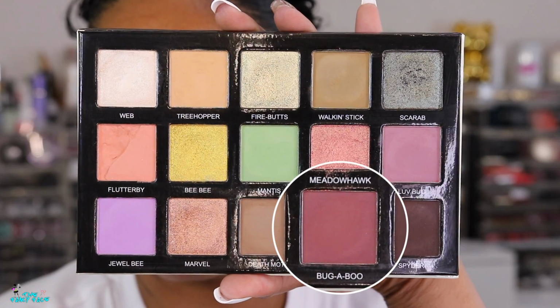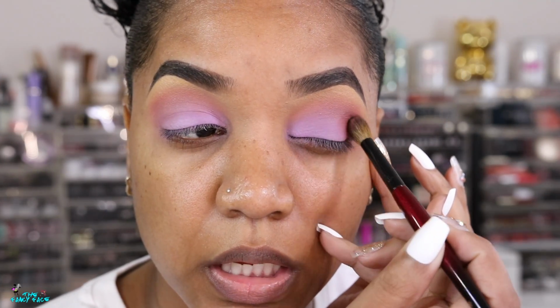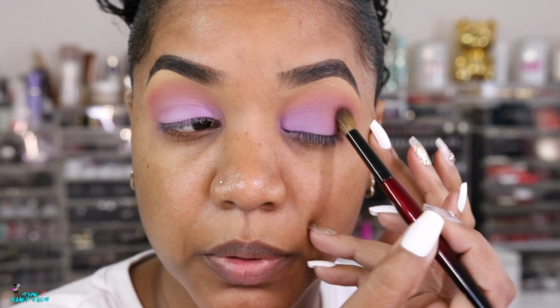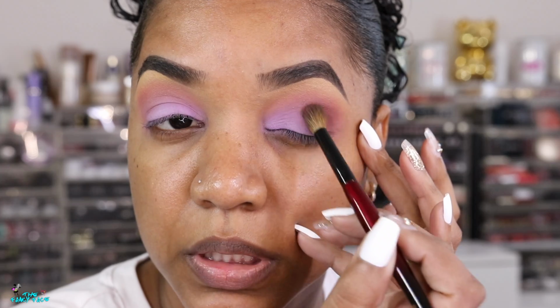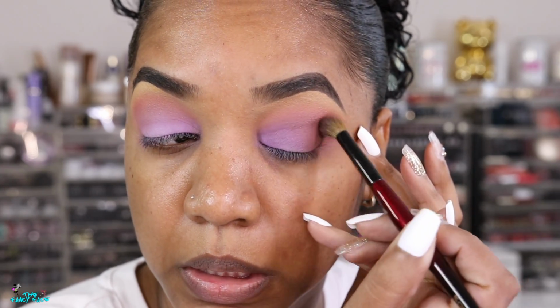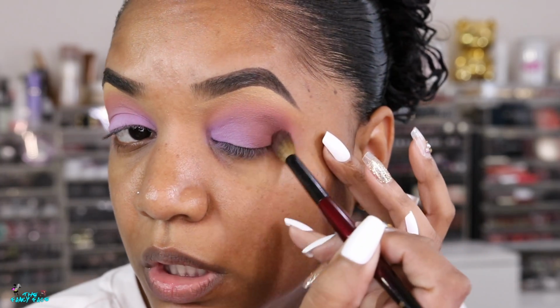Now we're gonna go in with the shade Bugaboo. This is the matte deep red brown shade. I might touch a little bit of Spider, which is the blackened brown, and mix it together with that Bugaboo shade to get the color that we want, because I don't want this to be a brown, I want it to be more red. So I'm using a smaller crease brush just to get the definition on that outer V.